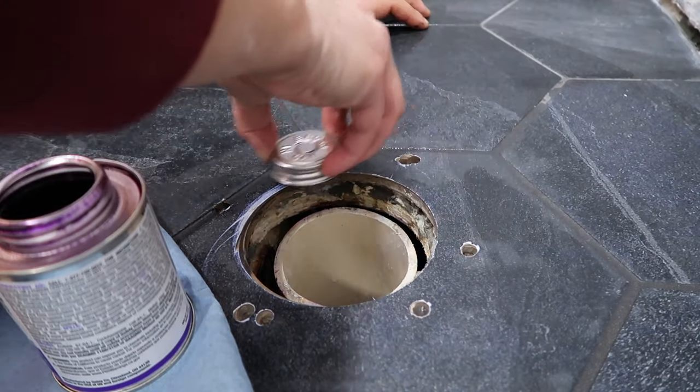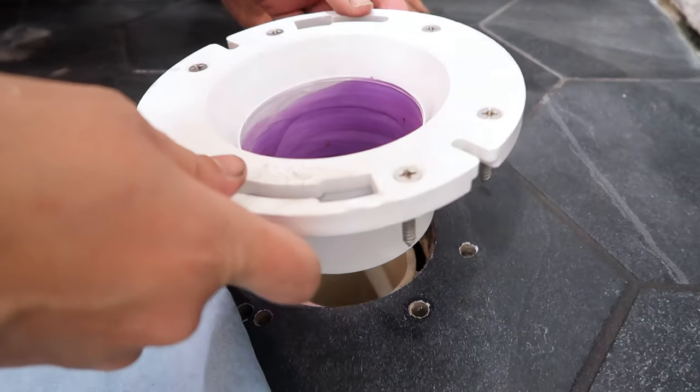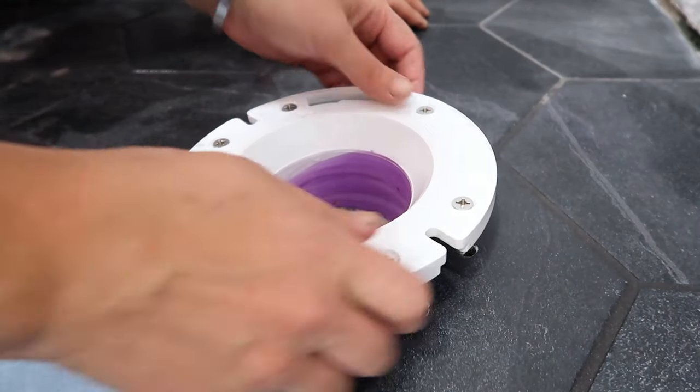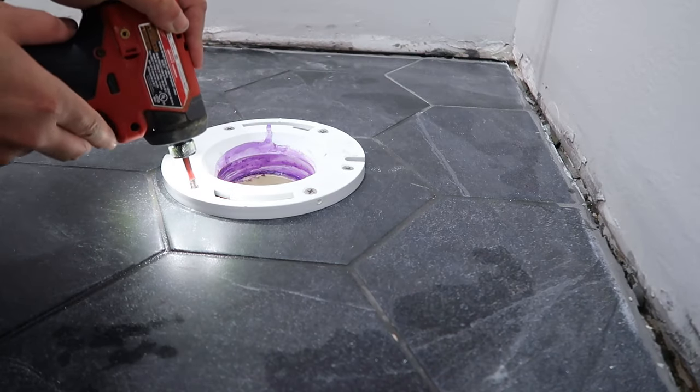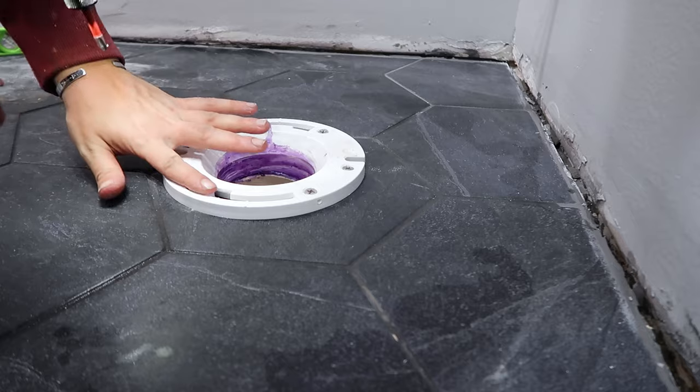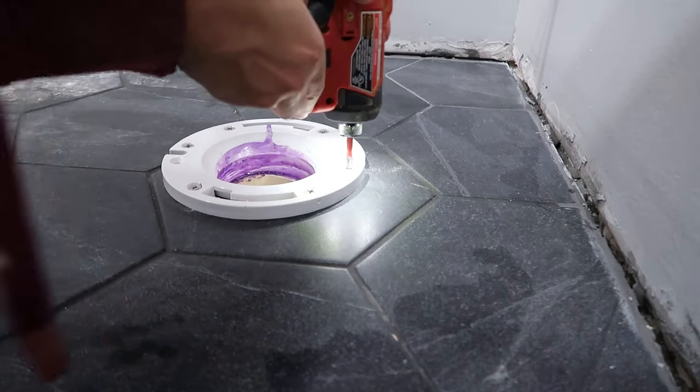That's why you got the hole like that. Here we go. Ready? You can't crack it. They just gotta be flush, right? That's good, yeah. The wax will seal the rest.